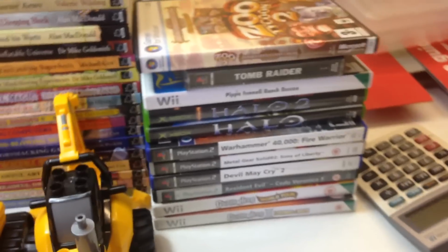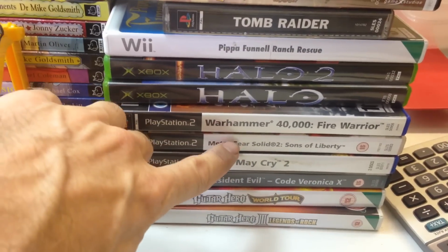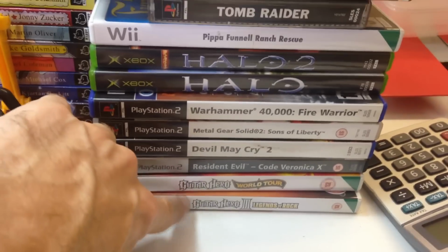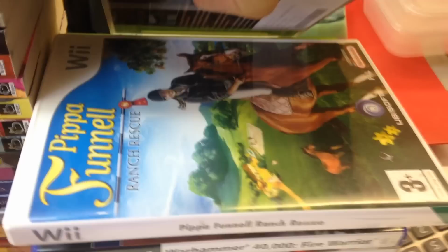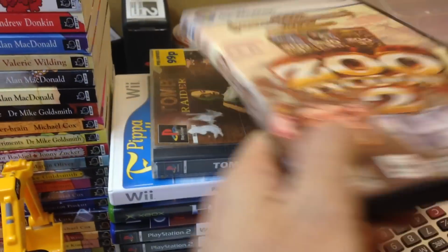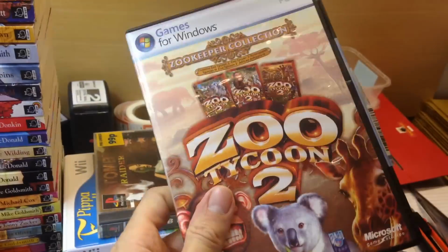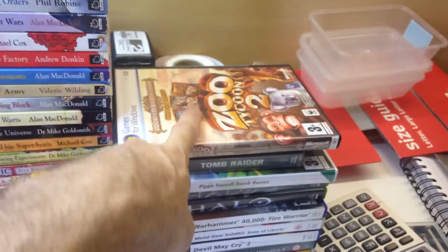I bought some games. There really wasn't much in the way of games that was worth bothering with. These worked out. I got 3 for £1 off one stall and 50p for that Warhammer one. Nothing really good there. A couple of Guitar Hero Wii games, a couple of Halos that I'll bundle up. Slightly obscure Wii Go Pippa Funnell one. Not sure if that has any real value anymore. An original Tomb Raider, and the only one that's really worth much is this Zoo Tycoon collection. I'll stick this on Amazon, get about £12 to £13 back on that. And I paid £1 on the Zoo Tycoon.